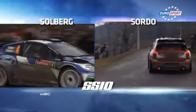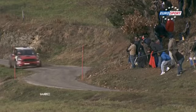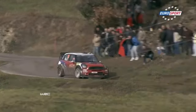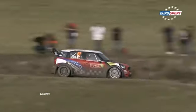But on stage 10, the last run of the day, Petter lost 6.1 to Dani and dropped to third, 3.7 behind, in the standings. At the end of day 2, Sordo, lying 1 minute 37 behind Loeb, the world champion, looking good.